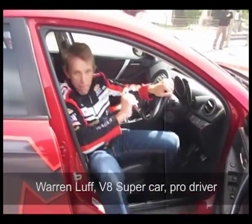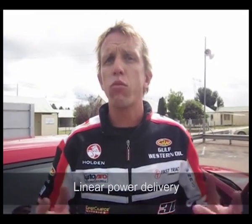So, what was good and what was bad? Look, obviously the tyres are its biggest weakness out here. We've got cars that have got R compound tyres, so we're not really comparing apples and apples, but in terms of the modifications that have been done to this car, just the way that it's so linear in its power delivery. Obviously front wheel drive, a lot of power.